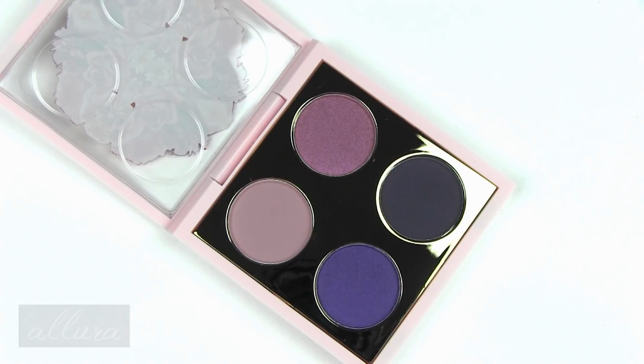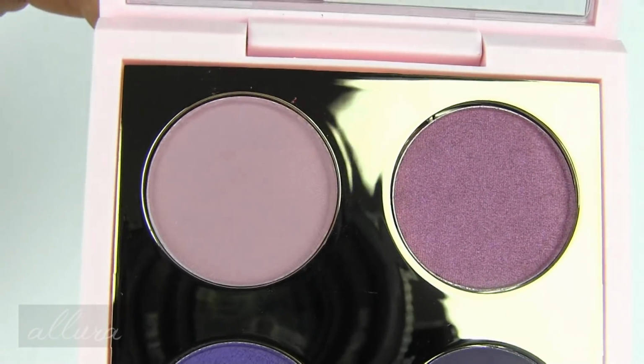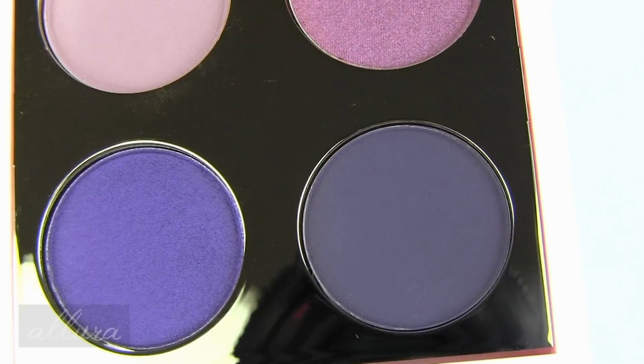Let's next swatch the eyeshadow quad. This is called Stay With Me. Here are the shades up close. In terms of swatching, I will go top row left to right, and then bottom row left to right, as always over an eyeshadow primer.